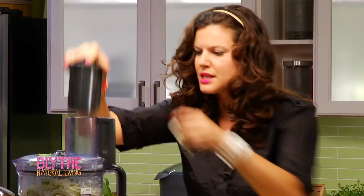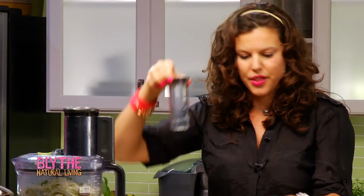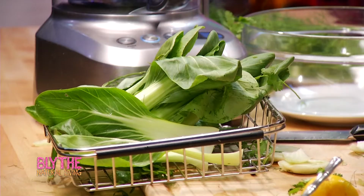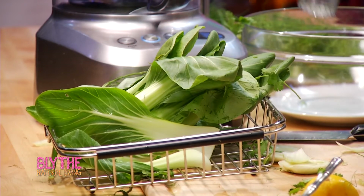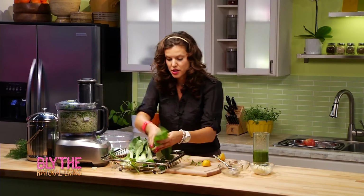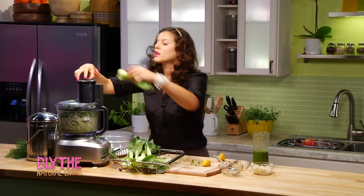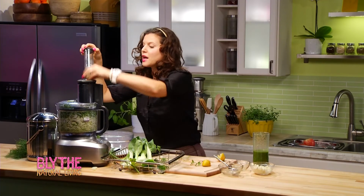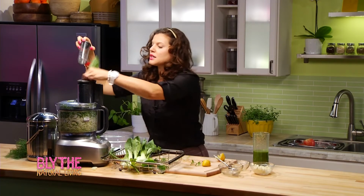See how easy this is? Then we're gonna go with the bok choy, and I literally just take out the little thing so we can just put it through the little part so we know that the chops will be nice and small. We don't even have to cut it up. Great. One leaf at a time sometimes is how it goes. But it cuts it all up nice and small for us.